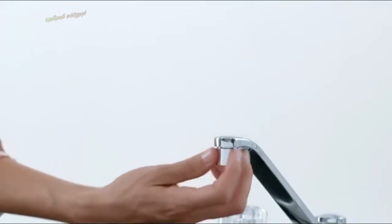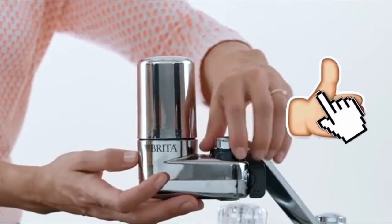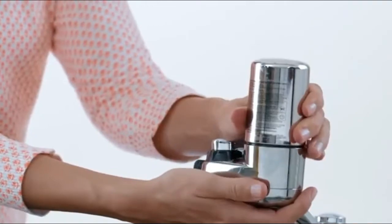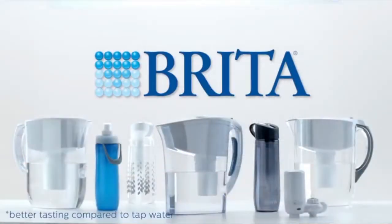Brita faucet filtration systems deliver great tasting water with ease. They attach to your sink in minutes. Installation doesn't require any tools, and they're 40% more space efficient than the leading faucet mount system, and they feature easy one-click filter replacement. Brita delivers better tasting water that's good for you, your wallet, and the planet.